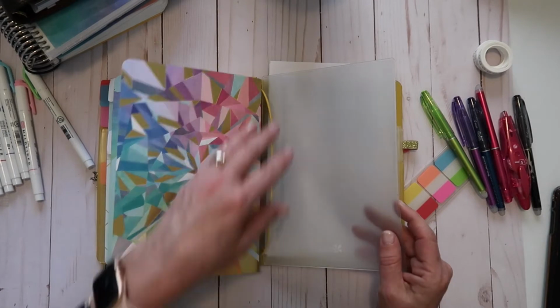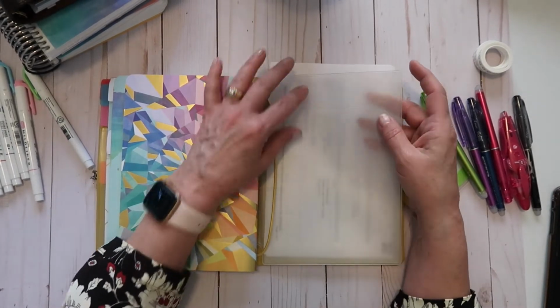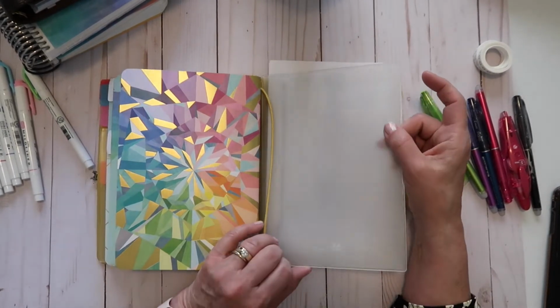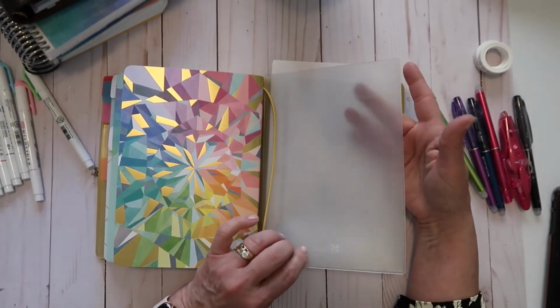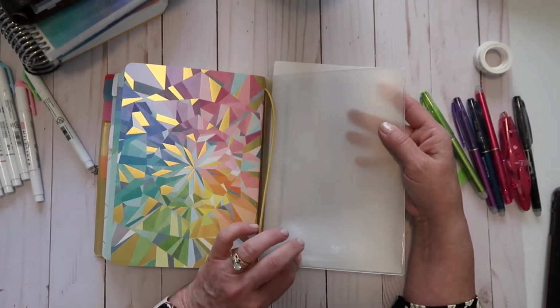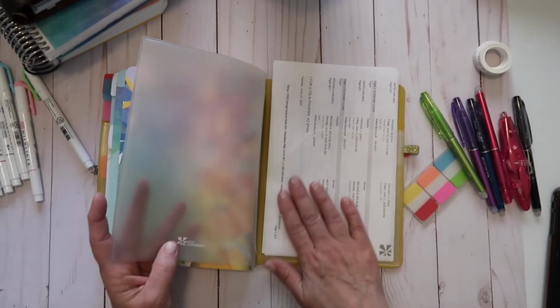And then I do have one of the on-the-go folios, which I know is for stickers, but I'm going to leave that in here for paper. So my receipts, things like that, that I'm going to bring home. And then I did put a pocket here.